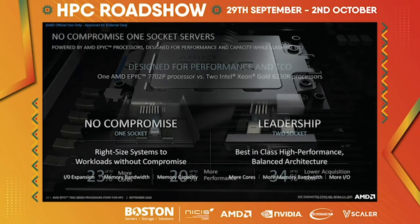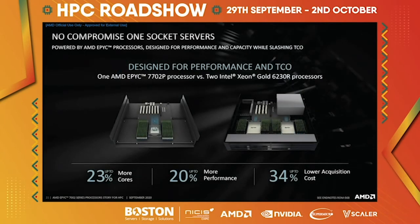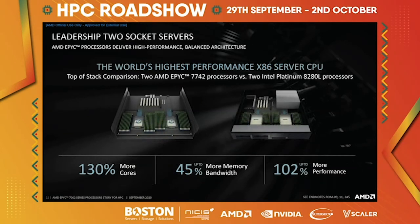So this is just an example of a single socket server. You can see one 64-core processor versus a couple of 20-core processors or 16-core processors, and we're able to provide more cores, more bandwidth, more performance, lower acquisition cost, less power. All of that goes with it, and it's what you would expect, right, when you're comparing a 64-core server to something less. Now, from a 2-socket server perspective, the comparison is pretty drastic.